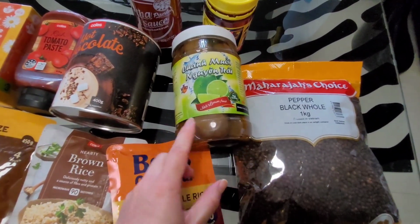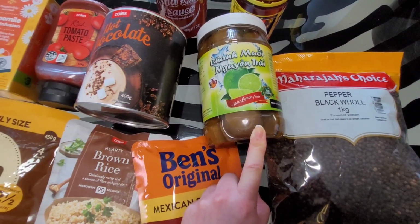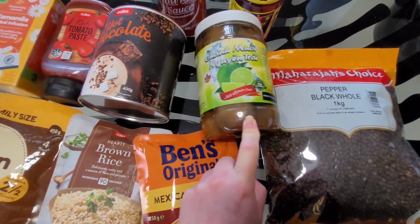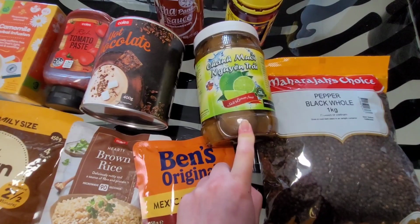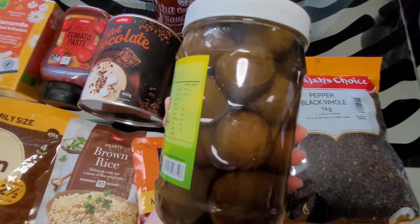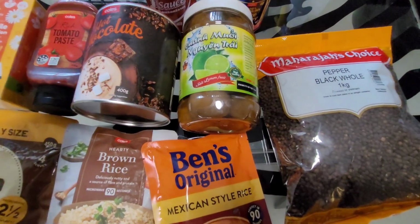I also went to an Asian grocer and I saw this. I think it's preserved lemons, and when I did a bit of Googling, people normally add this to their drinks. So I figured, let me buy this and give this a go. If I like it, I'm going to go back and grab another one to put in my pantry because it's preserved. So you don't really need the fridge. So I'll keep you guys updated. If I like it, you'll see it in my next haul.